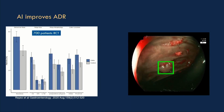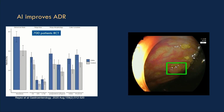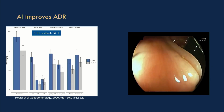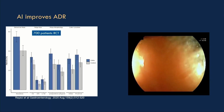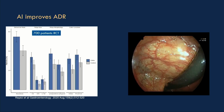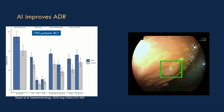So the good thing is that we already have evidence nowadays that AI can assist us. This may be a little bit surprising to many: if you do this in a randomized controlled trial, in fact these techniques already help. And this is on top of, obviously, bowel prep and the way you do your colonoscopy.